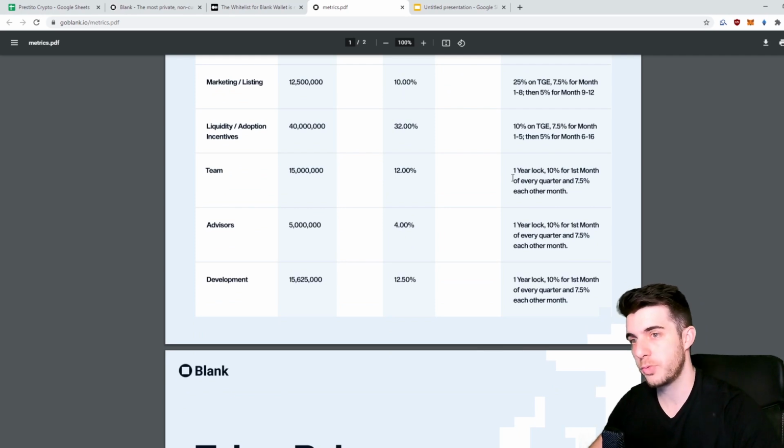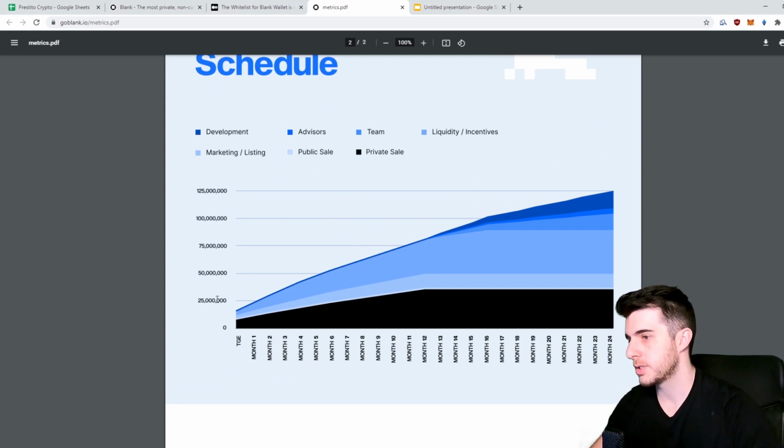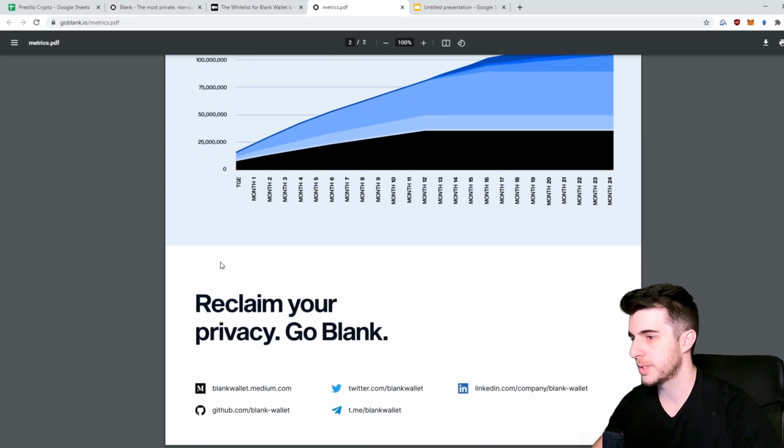Team, one year full lock. Then 10% for the first month of every quarter. So it's a very big lock on the team, and the same for the advisors and development. So those all have a big lock, which is obviously necessary. Just an example of their token release schedule, just under 25 million on launch.